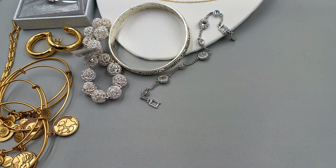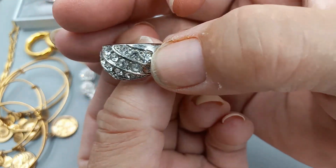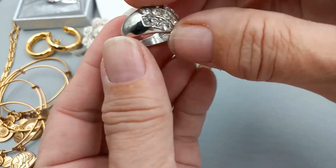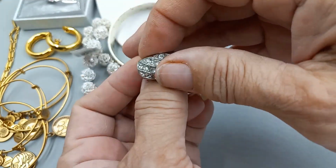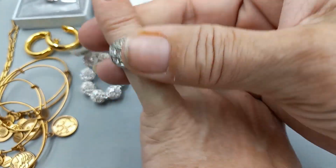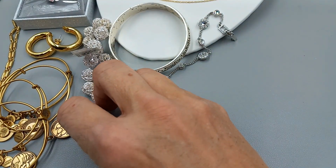All right. Next up, we got a fashion ring. This is silver tone. It has faux rhinestones. It is just silver tone. It is a pretty little fashion ring. There you go. It's got some wear to it. And we can do this for $2.